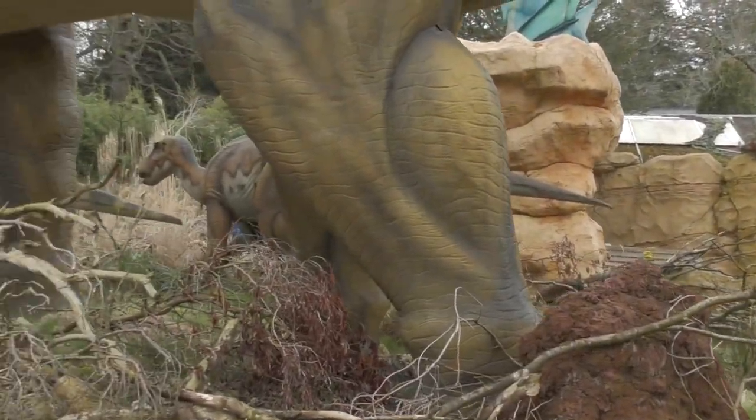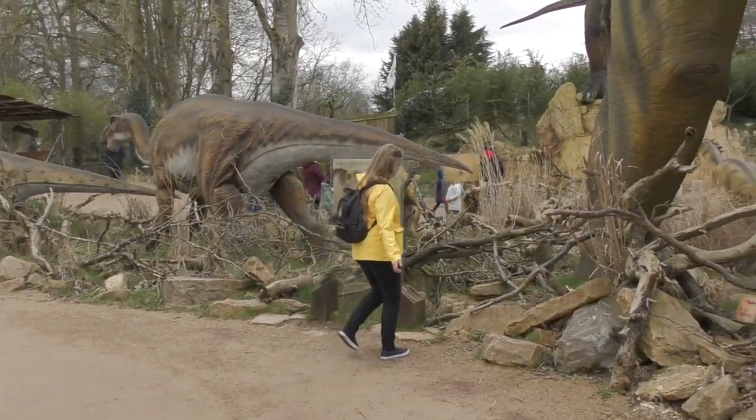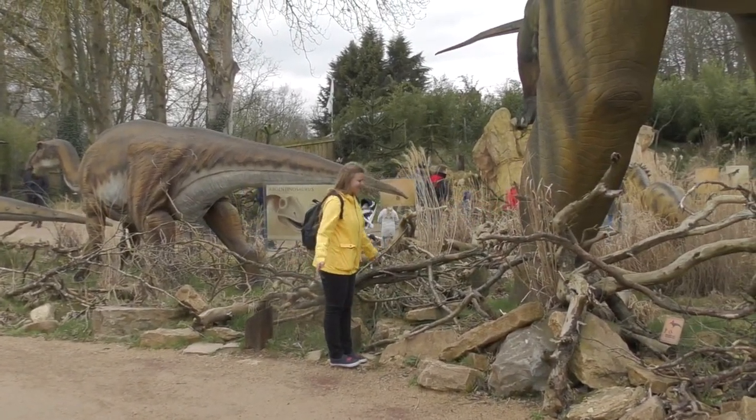Just how big some of these were. I mean, look at the size of this one compared to Charlotte, look. There she is down there. Comparison between you and the dino.